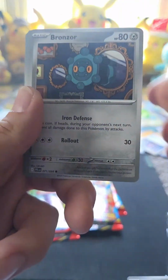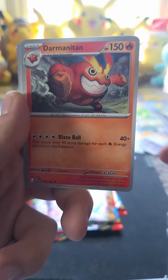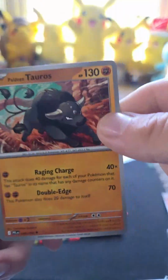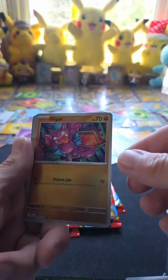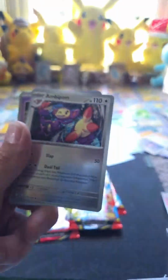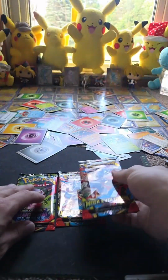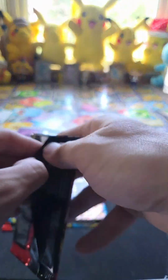Bolton. Bronzer. Trent Peach. Darmanitan. Tauros. I like Tauros because I am born in May, reminds me of my sign. Leticolio. Gilgar, very cool artwork on that. Nice monkey reverse. And a Zacian. All right, maybe we'll see another card out of these. I mean, I usually got pretty good luck. All right, Mega Evolution next. Let's go.